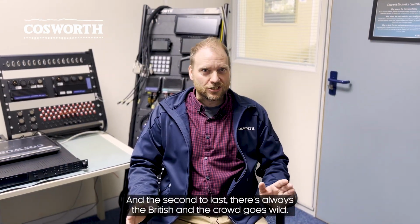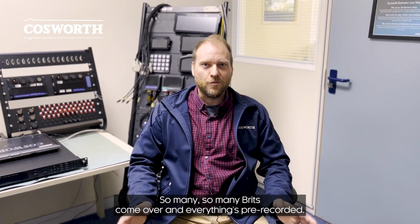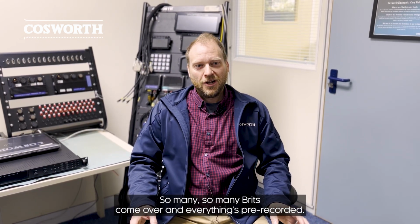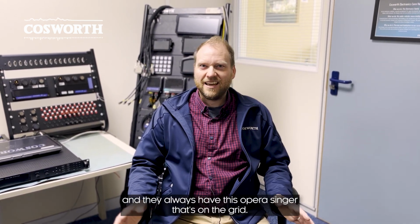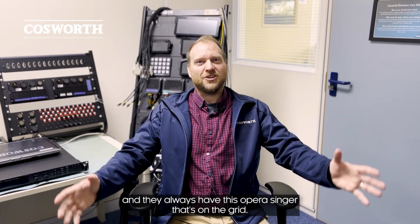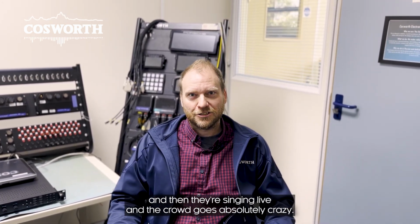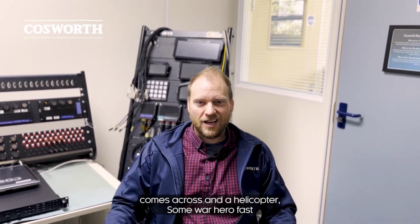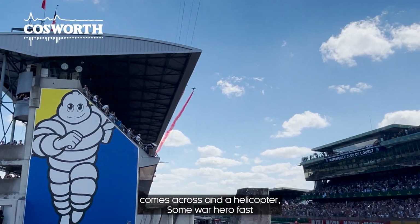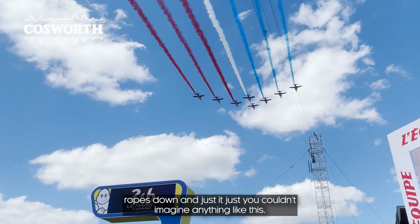The second to last is always the British, and the crowd goes wild because so many Brits come over. Everything's pre-recorded, but then the French one comes on and they always have this opera singer on the grid singing live and the crowd goes absolutely crazy. And then you normally get a Eurofighter coming across and a helicopter, some war hero fast ropes down, and you couldn't imagine anything like this.